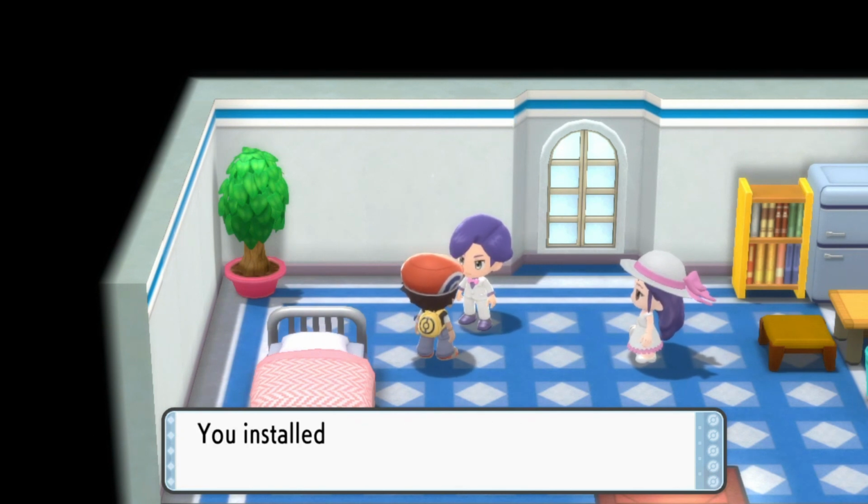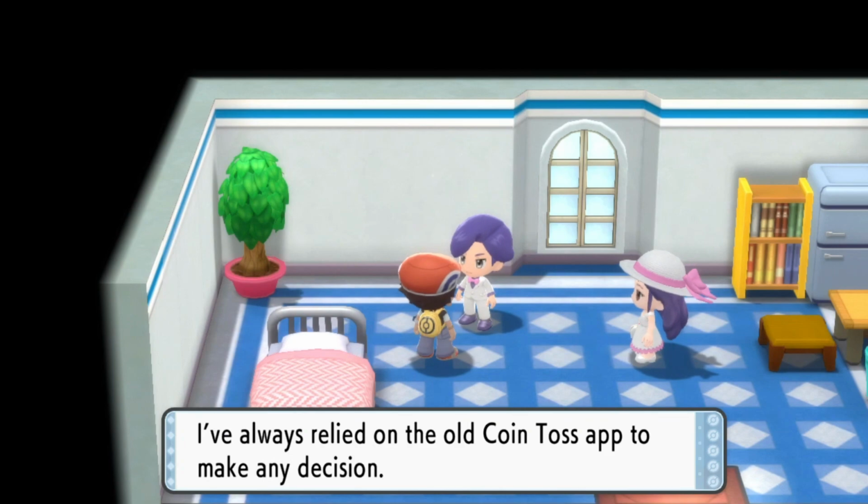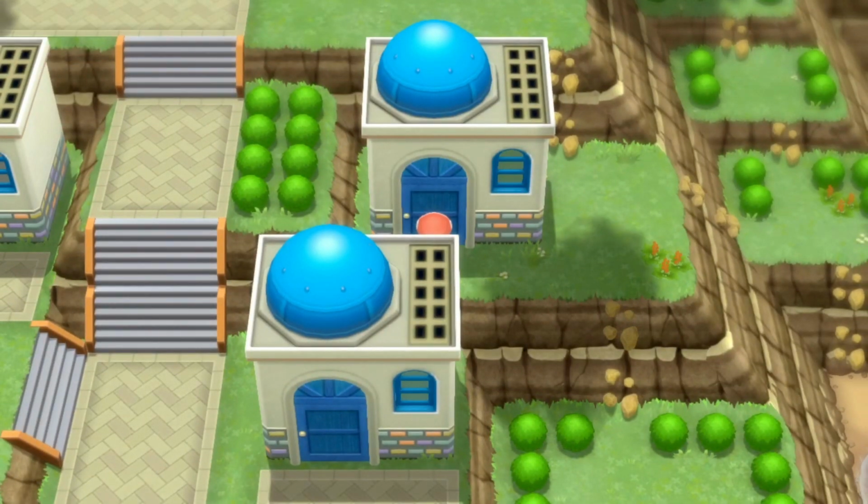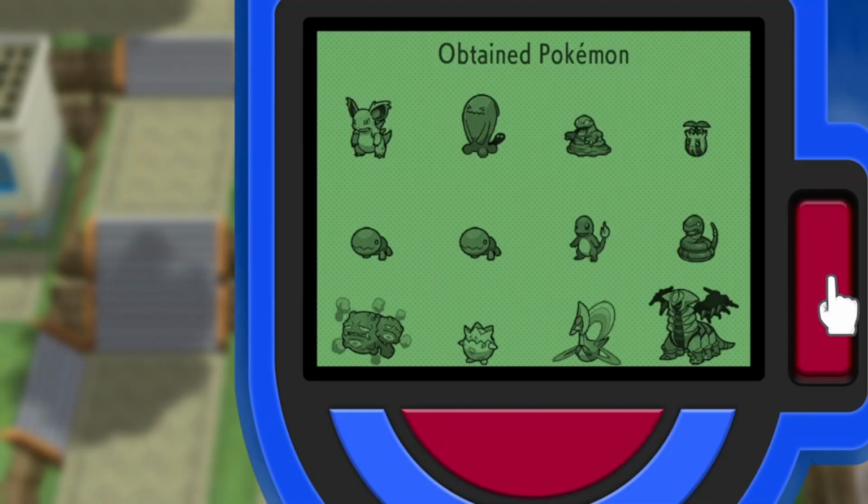Number 4. Memo Pad. This is another default app on your Poke Watch. Make quick notes here with the pencil and get rid of mistakes with the eraser. You can use the touch screen to write or move the pencil with the analog stick and A.